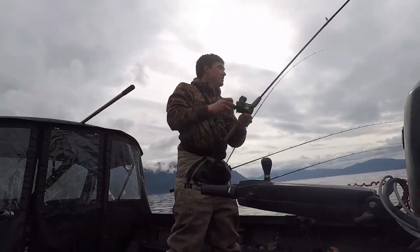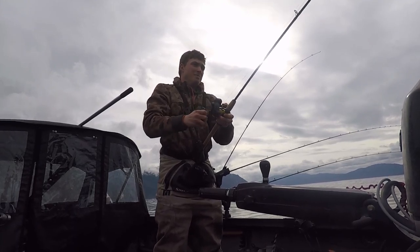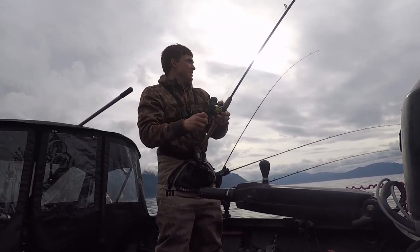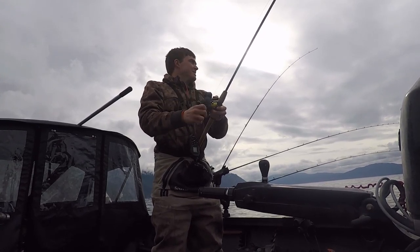Catching some cool stuff recently, so I figured I'd turn the camera on. Outside board got bit, I cleared the inside ones, and it'd be interesting to see what this is. I think it's a pike mullet though.